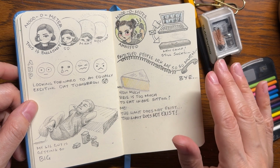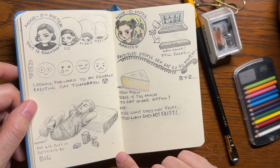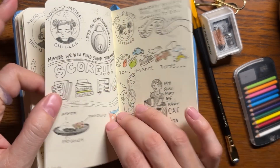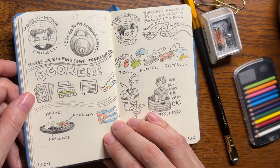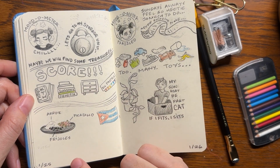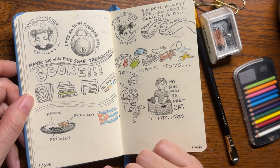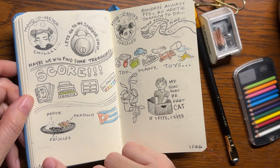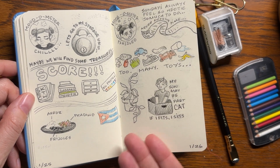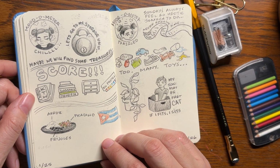Next day, work stuff. Won't get into it. And then I ate my feelings via cheese. I went to my storage unit this day and found a bunch of stuff that I had forgotten I had. So that was pretty cool. And I cooked some food later that evening, which turned out really good. If you don't know, I am Cuban, so I made some Cuban food, and my son really liked it.